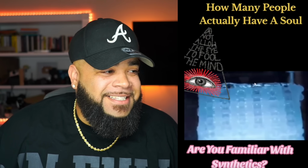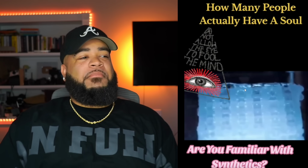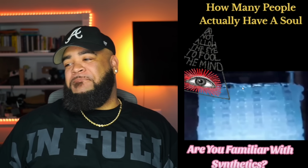Yo, whatever. This is synthetic meat tissue that's being printed out right now. It's crazy. They're using 3D printers to make people.